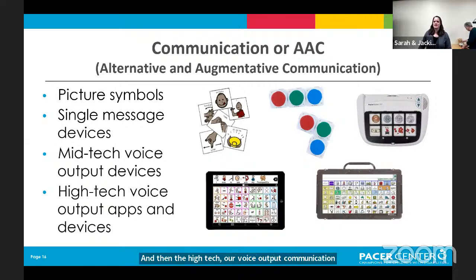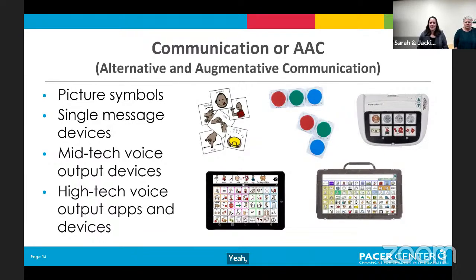So the designated devices, which insurance will cover, like a Dynavox or Accent 1000 or NovaChat, are durably built. They're meant to withstand use. There are also apps you can get with the same programs on an iPad, which insurance usually won't cover, but it is more affordable if that's not an option. So yeah, now I will show you some of our devices.